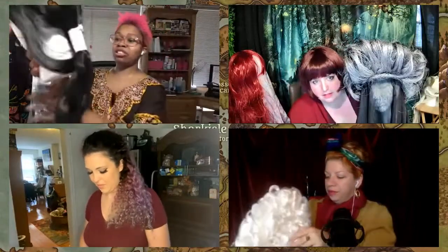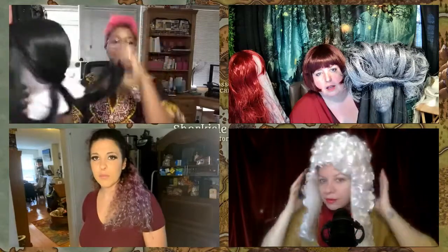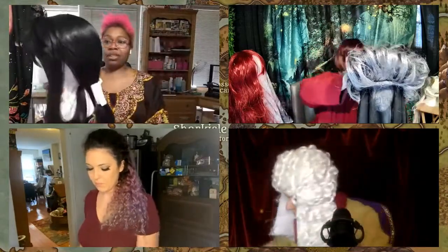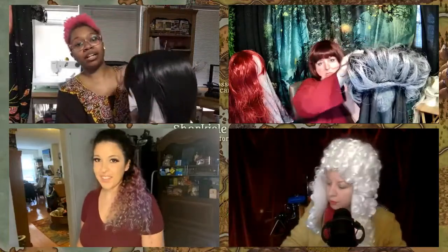Anyway, so when you store long hair wigs, this is what you want to do. You want to braid that sucker. You want to braid it real good. And then you can just wrap it up. You can still put it in the wig bag, but you really want to braid it so that it doesn't tangle again. This one is sprayed to the gods with Got2b Glued.